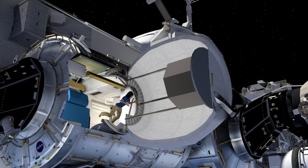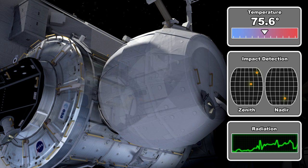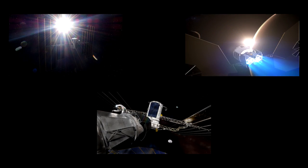After this, BEAM's pressure will be equalized with the station pressure, and the crew will enter the BEAM and install sensors. The ground-monitored sensors will autonomously collect thermal, impact, and radiation data throughout the 2-year on-orbit life of BEAM. These experiments will help determine whether expandable structures will provide a viable, lightweight option for future space habitats.